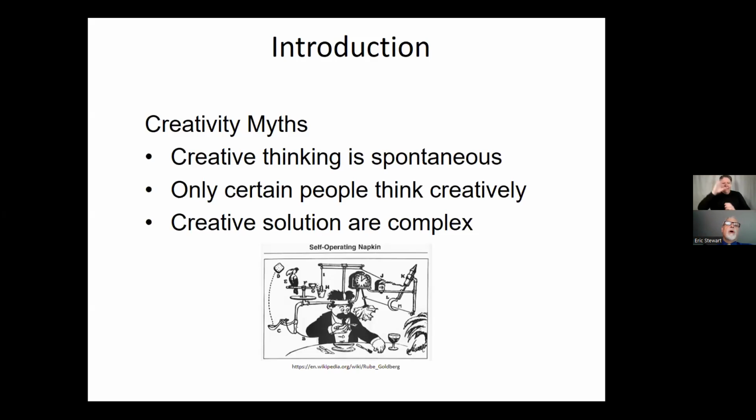The picture I have here is from Rube Goldberg. Rube Goldberg was an inventor and a creator and a cartoonist back in the 1930s. He came up with these ideas that were overly complex, had a lot of moving parts. And sometimes we think that creative solutions need to have that level of complexity. Complex creative solutions can really be pretty simple.